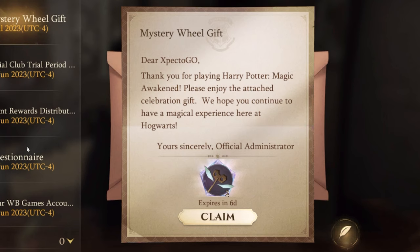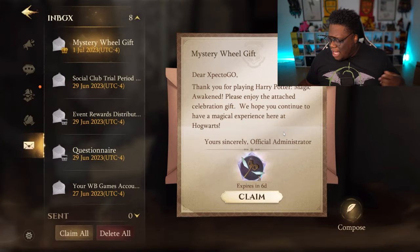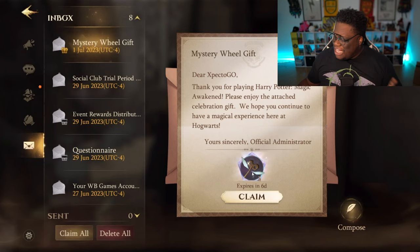And it reads, "Mystery Wheel Gift, dear XpectoGO, thank you for playing Harry Potter Magic Awakened. Please enjoy the attached celebration gift. We hope you continue to have a magical experience here at Hogwarts." So I go down here and I can claim 2 Clockturn keys.